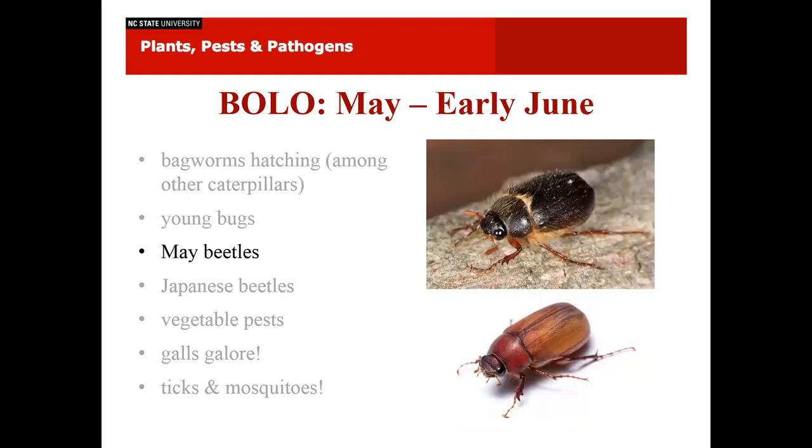May beetles, as their name suggests, come out around this time of year, but they will be going into June. Oftentimes, we see them swarming lights, porch lights, when you have mass emergences of them. They look like little chestnut brown or red nuts. Some are hairy, some are not. But if these start swarming your lights, just know that they're emerging now. They are not typically an issue. Some of them feed on leaves as adults, but really, they're not going to be causing any damage. They're mostly just a nuisance issue.